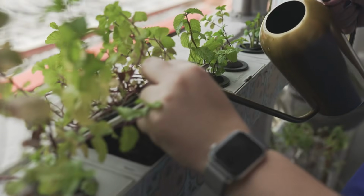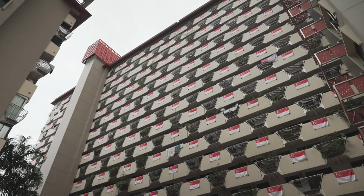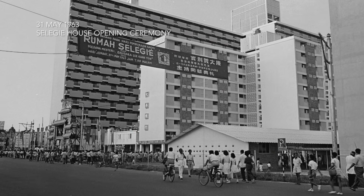This block is unique because it was the tallest housing project back in 1963. I think it represents the future of yesterday. I found out that then Prime Minister Lee Kuan Yew did the opening ceremony.